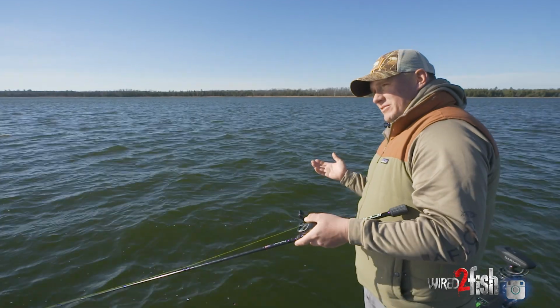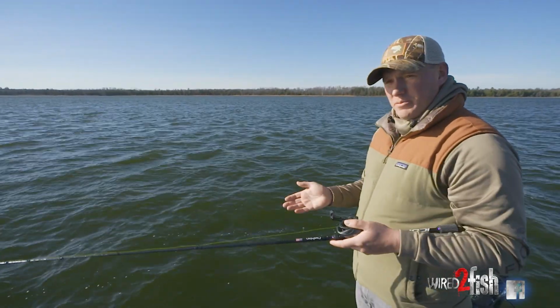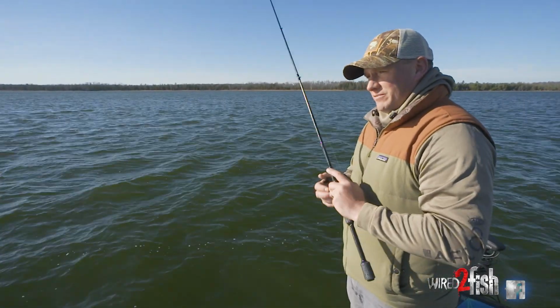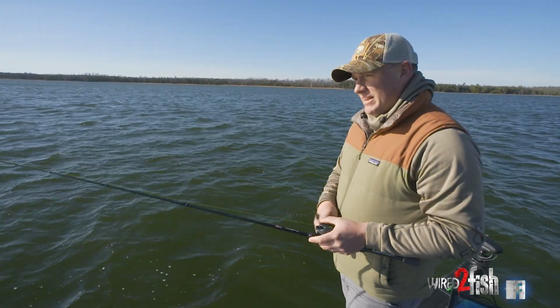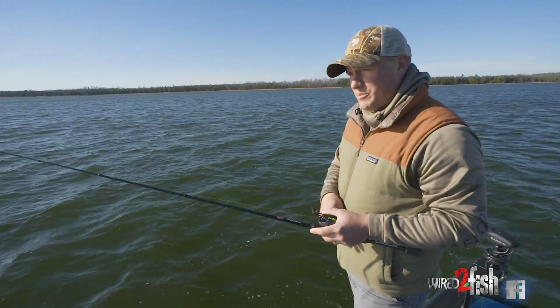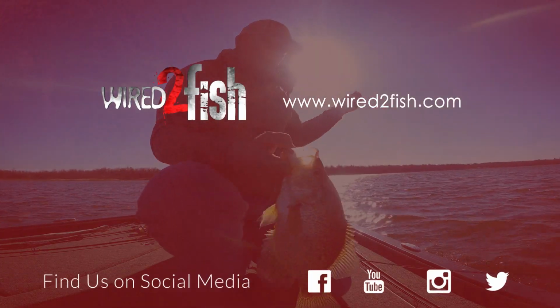If you're intrigued by niche things like the smaller baits and the light action, light line. Me personally, I like to try and catch a fish with the lightest line I possibly can. It's a little more challenging to me, and I just enjoy that aspect of it. So if you've never tried the BFS systems, it's worth a look because it's something different and it's a lot of fun.